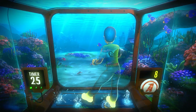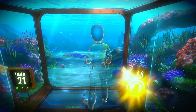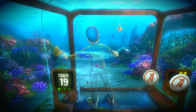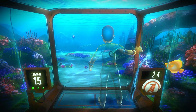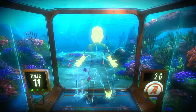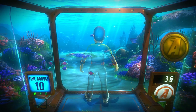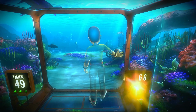It's okay, but not really impressive or something you'd want to play over and over again. So for this minigame, you're in a glass room underwater, and holes start appearing around you. You have to use your arms, legs, and head to plug every hole up. This minigame shows off the Kinect's ability to track your position in 3D space.